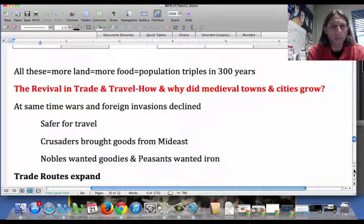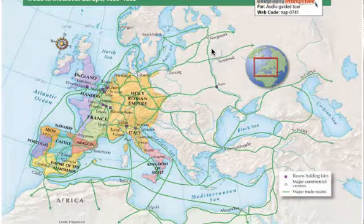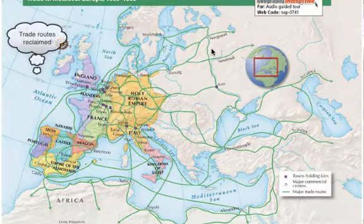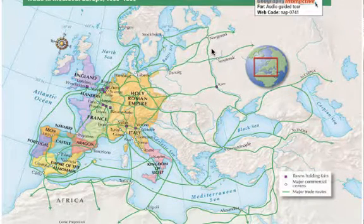You get crusaders who are bringing goods back from the Middle East that people want. And you have all of these people who want different things. Nobles want these goodies, the expensive things, but peasants want iron. They want iron plows. They want to be able to have these iron tools that are harder, they're cheaper, and now that you have trade popping back up again, they have access to them. All of this is going to lead to trade routes expanding. They're going to follow a lot of the old trade routes, and a lot of the old roads that had been built by the Romans are going to be reclaimed again.